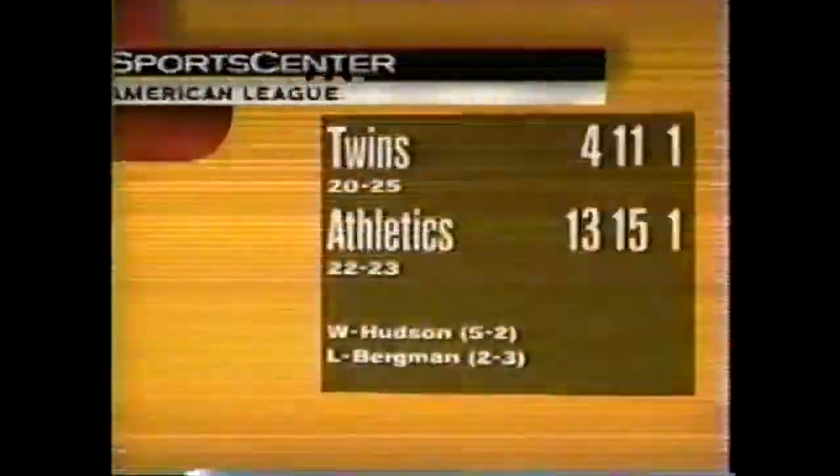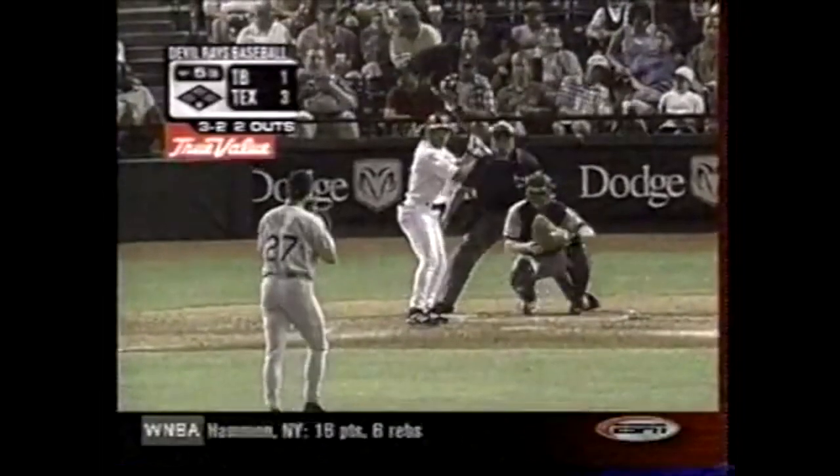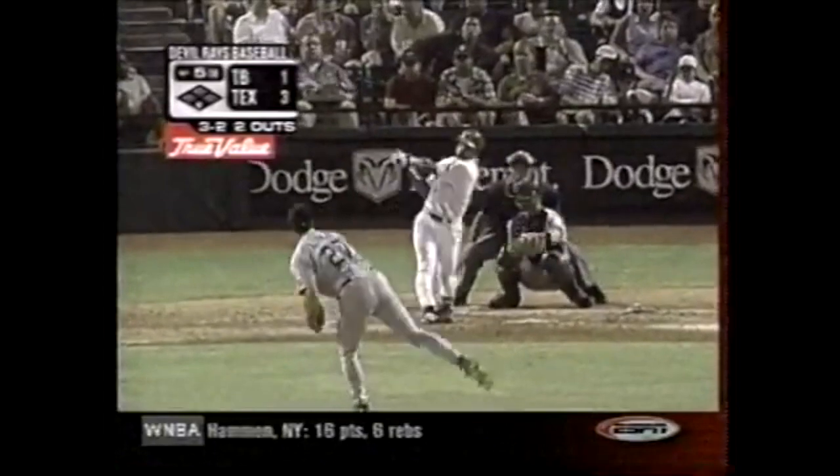Lasted only an inning and a third. 6 hits, 8 earned. It's Ryan Christenson. Ryan Christenson getting a friendly bounce. Brian Buchanan will fall on his wallet. And Ryan Christenson is waved home with an inside the park home run. 6 innings, 5 runs.